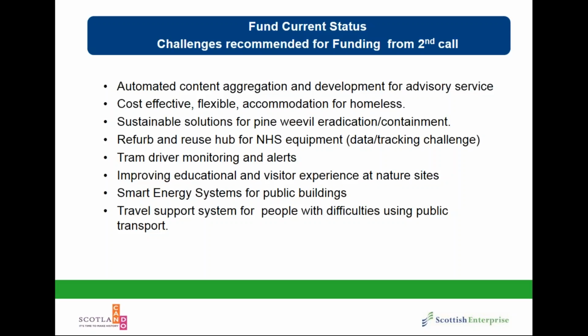You've got one looking at some nasty wee pine weevils that seem to be destroying a lot of our forestry, so looking at biological control or capture systems. We've got one with NHS that's looking at the perennial problem, I'm sure everybody's experienced it, of a wheelchair or a crutch or some piece of medical equipment that seems fine and could be reused, and the infrastructure's not set up to do that. So that's a nice wee data project looking at a system that allows that to be done.